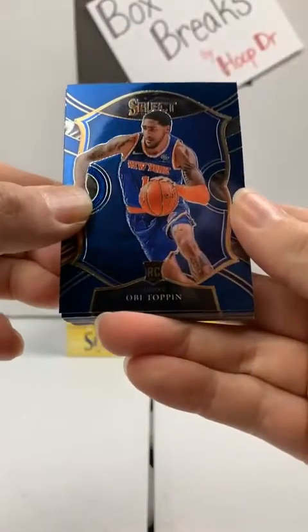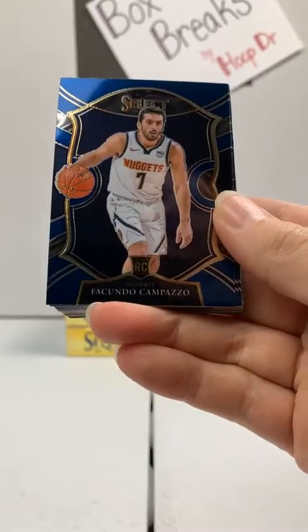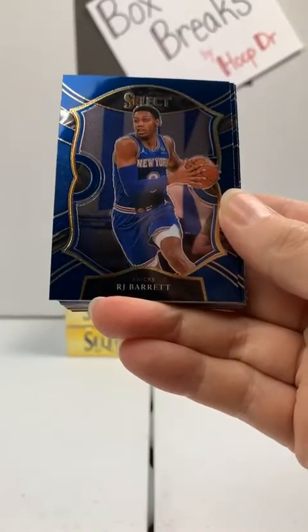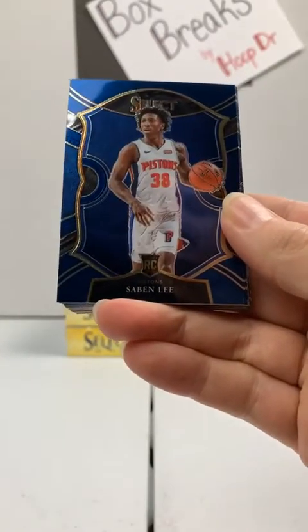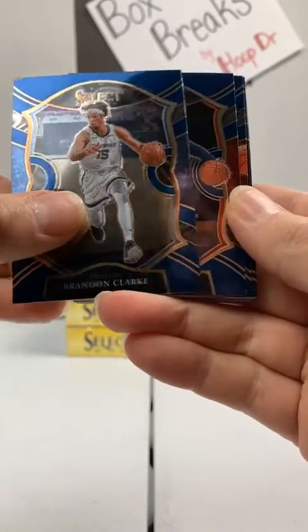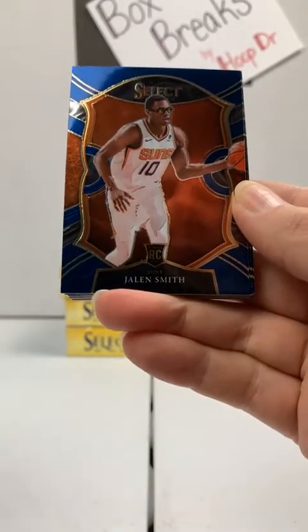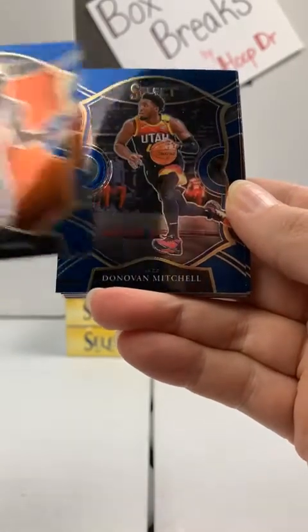All right, Knicks, there's your first rookie, Obi Toppin. Followed by Kyle Lowry, Raptors. Campazzo, rookie to the Nuggets. RJ Barrett, Knicks. Saben Lee, Detroit Pistons, rookie. Brandon Clark, Grizzlies. Rui Hachimura, Wizards. Jalen Smith, Phoenix Suns, rookie card.